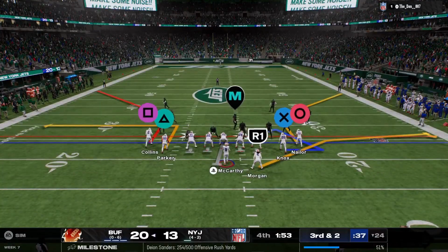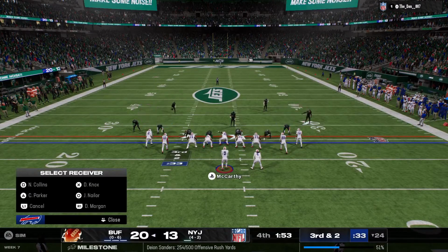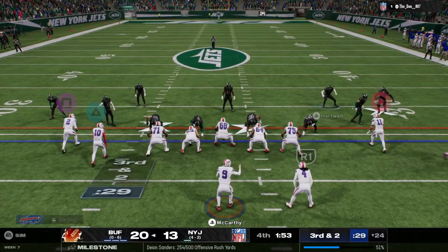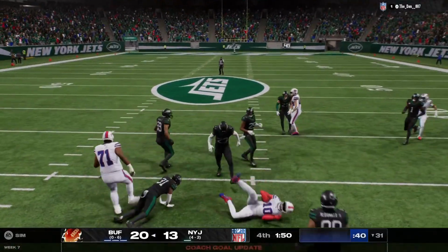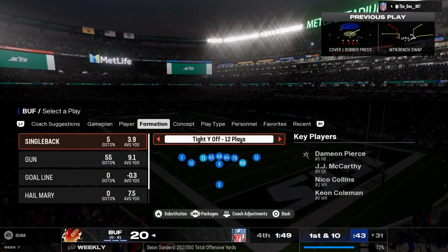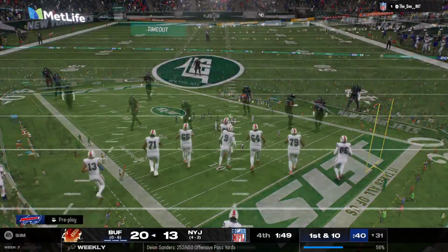Third and just 2 to go. He'll look to throw it. Complete beyond the marker. And he stopped cold at the spot. And the Bills' 1st down.